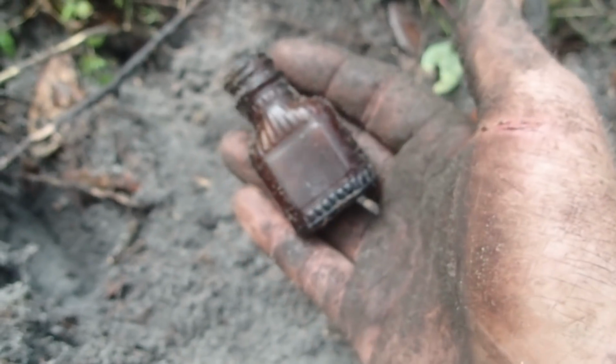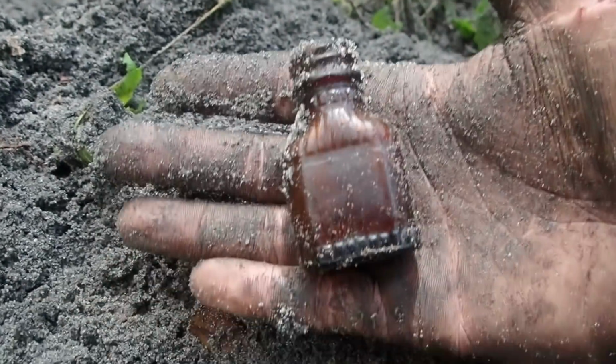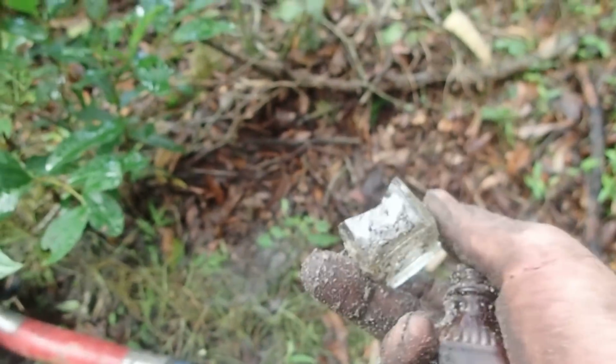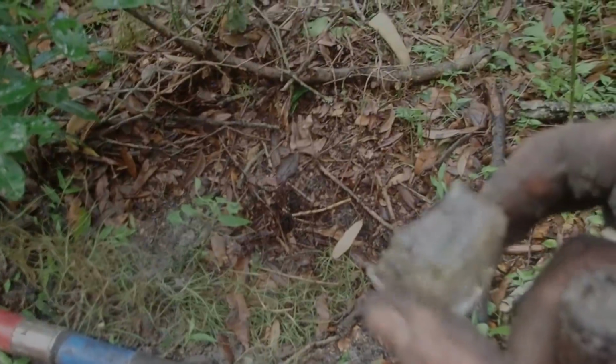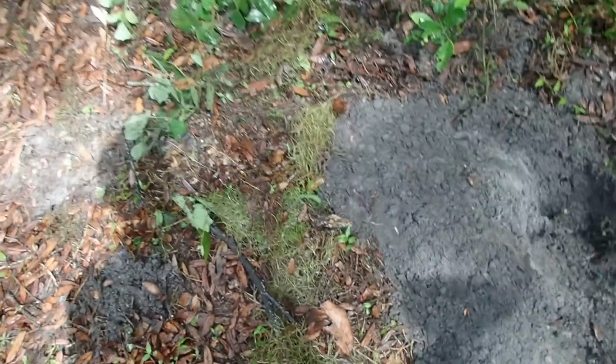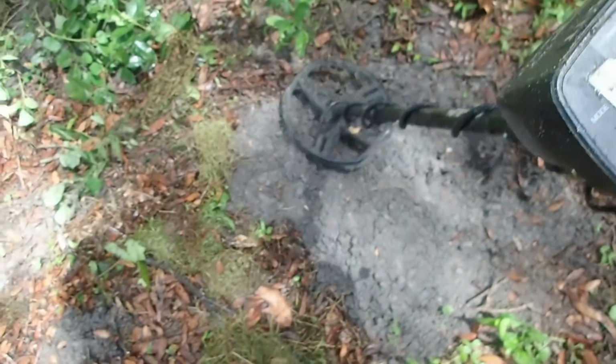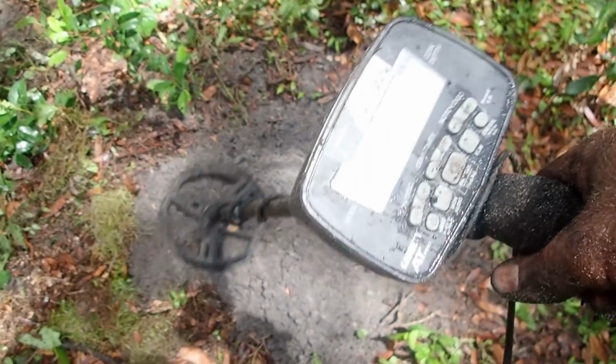We'll keep digging around here a little bit more and searching this pile. So I barely saw that. So this is a tiny one. There's a bottle over here too. A medicine bottle. But it's broken. Another accidental high tone. '60s, '70s. Ow.